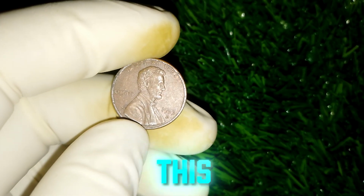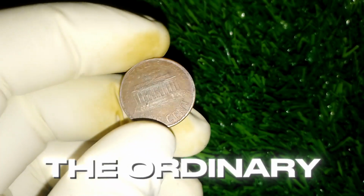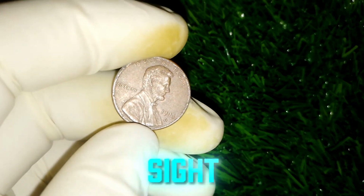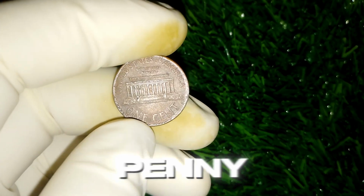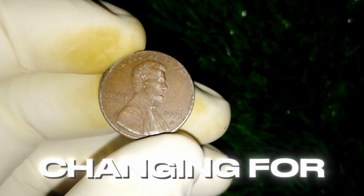And that's also why this coin has captured so much attention, because it bridges the world of the ordinary with the extraordinary, reminding us that sometimes miracles hide in plain sight. And the best part is that even if you don't find a $120 million penny, searching for coins can still uncover smaller treasures worth hundreds or thousands of dollars, which is still life-changing for many.